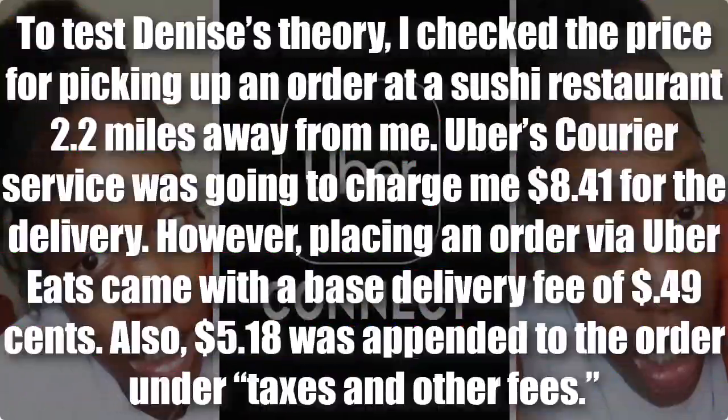To test Denise's theory, I checked the price for picking up an order at a sushi restaurant 2.2 miles away from me. Uber's courier service was going to charge me $8.41 for the delivery. However, placing an order via Uber Eats came with a base delivery fee of 49 cents. Also, $5.18 was appended to the order under taxes and other fees.